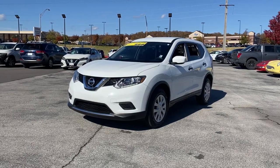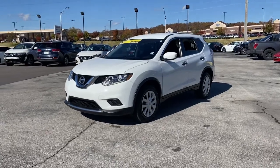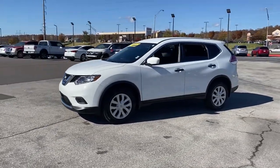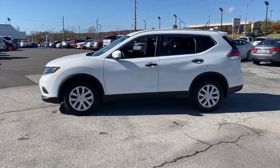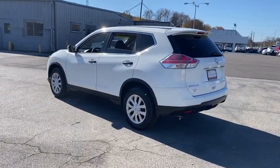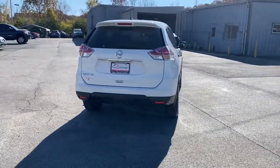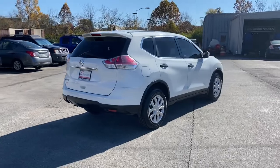Get a feel for the 2016 Nissan Rogue. This vehicle still has fewer than 50,000 miles on the clock, so it won't last long. This feature-rich Rogue adds confidence and convenience to everyday life. Standard driver assist safety tech, large cargo capacity, and spacious seating have your back wherever the road may lead.